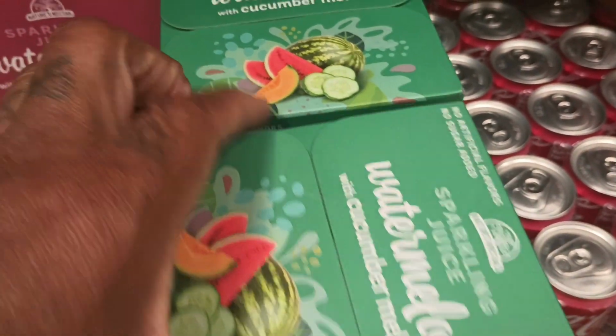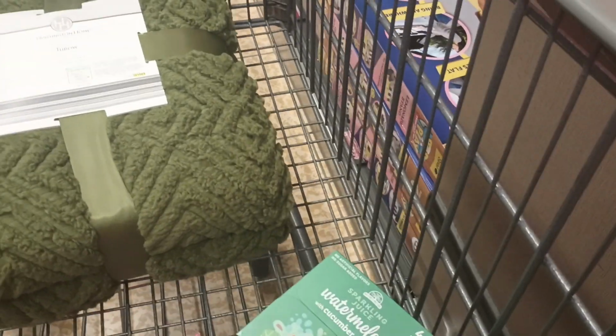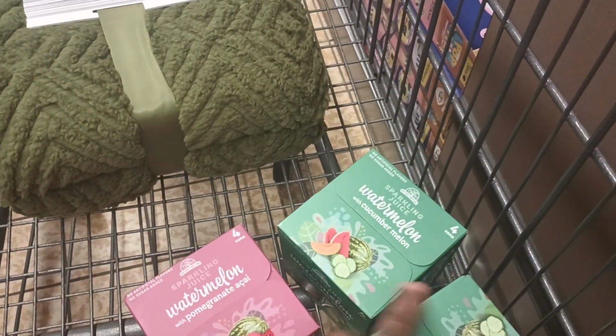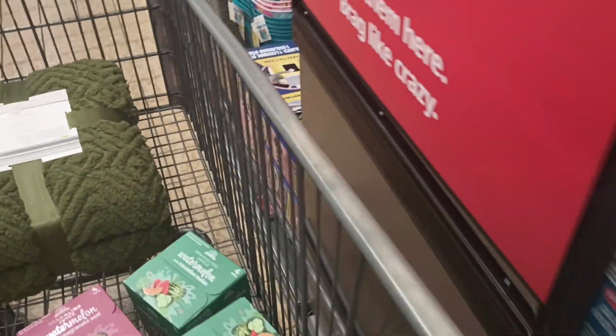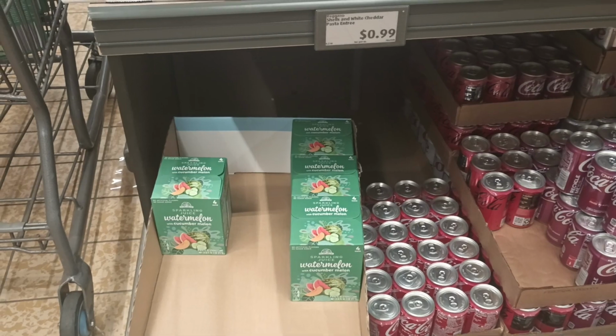And they got just regular watermelon. But y'all know I always be on the other side. So we gonna get this watermelon with cucumber melon, one for her. And we're gonna get this one right here too. The acai. We're gonna go on to get that one. I'm gonna get these two for my house. This one and this one going to my house, and I get that to her. Cause y'all see they ain't got a lot. And this on the little new week thing.